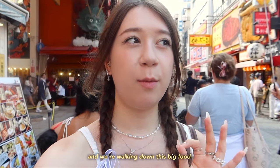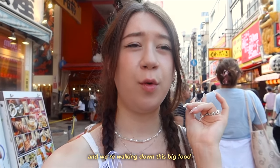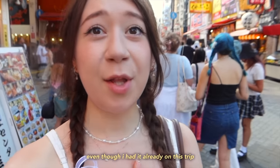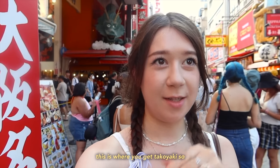And we are walking down this big street. I'm definitely going to get takoyaki. Even though I had it already on this trip, this is where you get takoyaki, so.